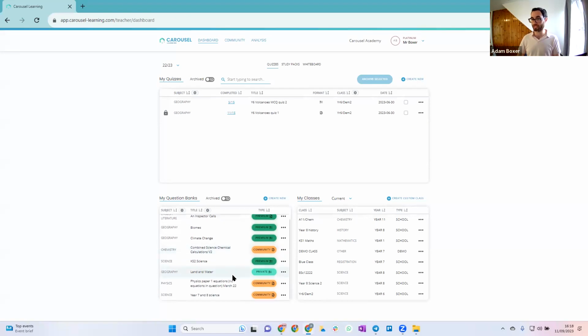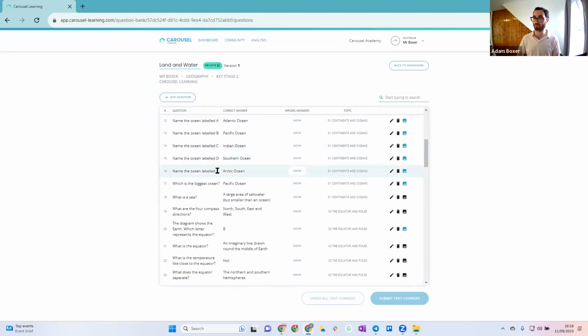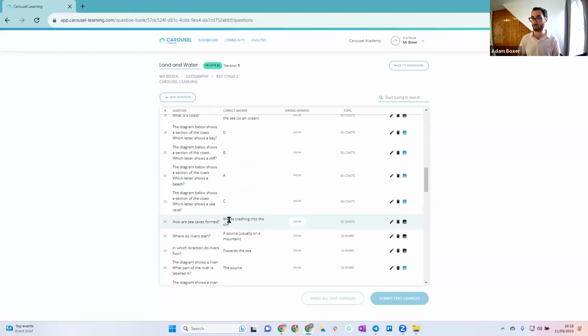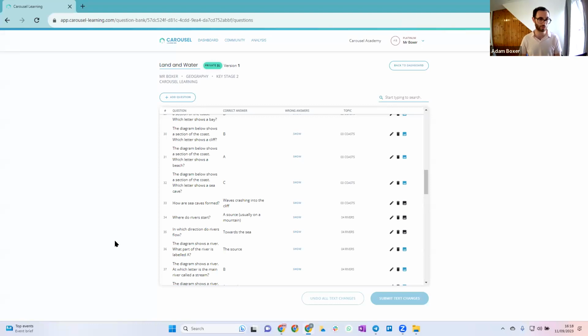So when I go and have a look at this land and water question bank, I can look through it and I can see that I've got all of these lovely questions. I've got some pictures over here with oceans. It's a bit small. There are labels pointing to different bits. I've got questions about rivers. I've got a nice little question about a coast over here with labeling, etc. Very nice. Okay, this is the stuff that I want my students to know by the end of it.